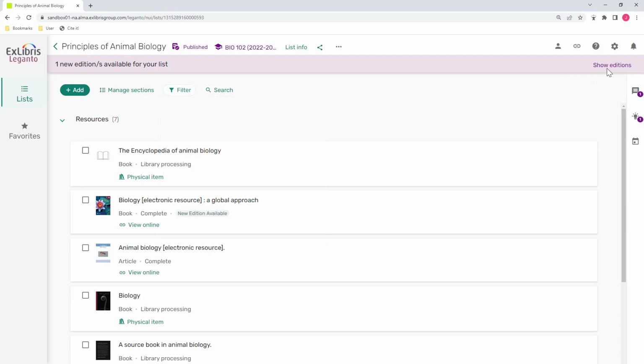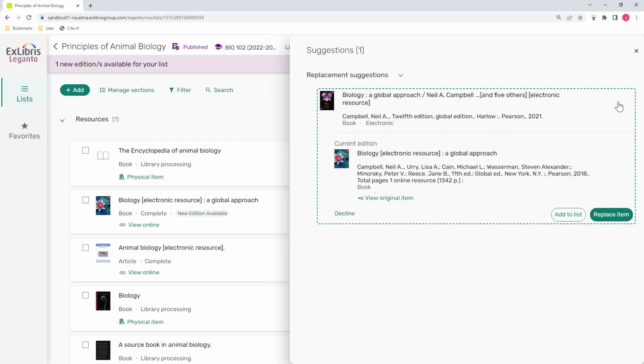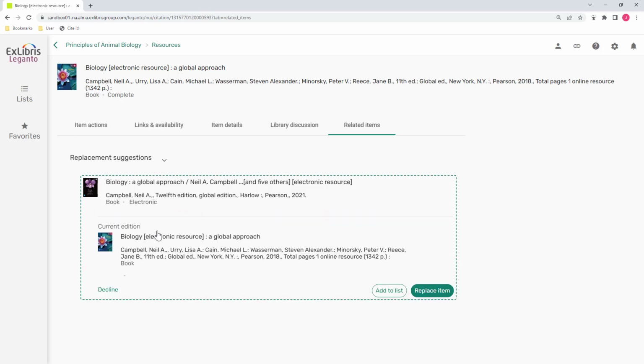They can also click on the Show Editions link on the banner, which opens up the Suggestions pane, which includes any replacement suggestions. They can expand the item to see the details, including the information about the item that's currently on the list. They can also click on View Original Item, which will open the full details of the item in the Related Items tab, where they can also see the suggestion.